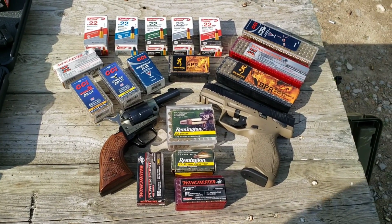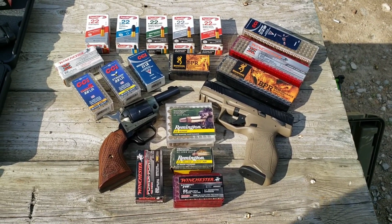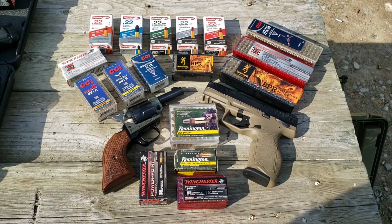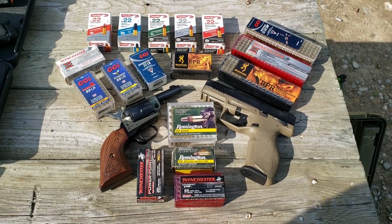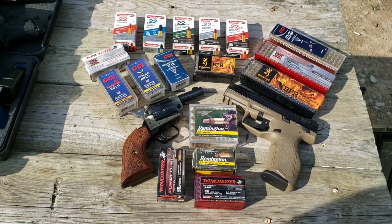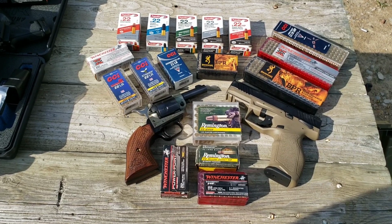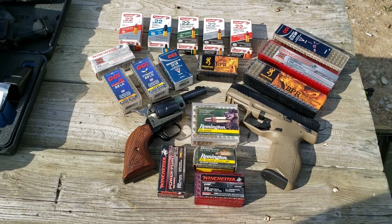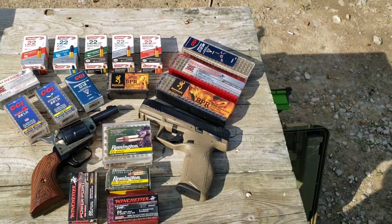Some people out there have arthritis problems, or some little old grannies are carrying 22s, small frame females, whatever your reason may be. I'm going to try to find out what the best ammo is for you. So one of the problems you have using a 22, in my opinion the biggest problem, is that out of a pistol at least, most hollow points will not expand.